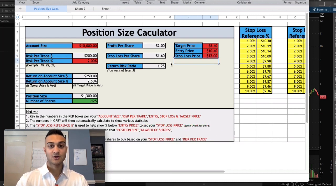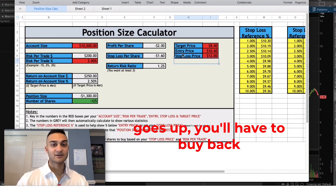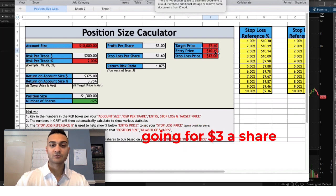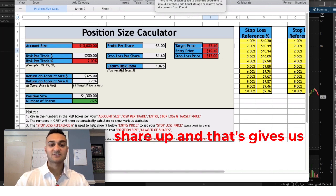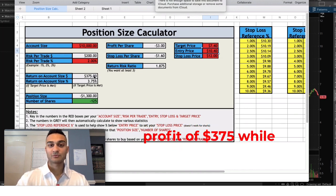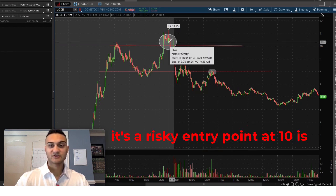If you're shorting the stock, which means you sell first and you're potentially trying to buy back at a lower price to make a profit, yet if it goes up, you'll have to buy back to take a loss. But let's say we're going for $1.60 a share. Let's try and make the ratio on this one around almost 2. So we're going for $3 a share down, and we're going for $1.60 a share up, and that gives us a 125 position size that we should take on a $10,000 account in order to receive a potential profit of $375 while risking $200.